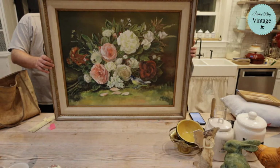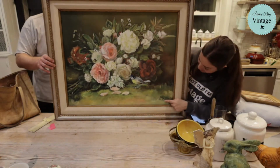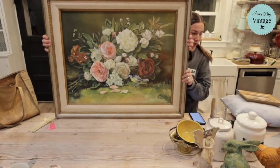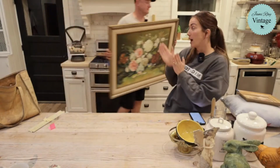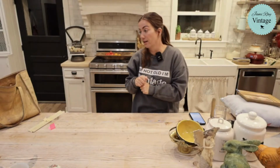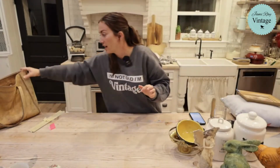The signature on this is Pat Smith. I tried to look up the artist and I couldn't find her. So Susan says it's a bargain for the artwork. I thought so. I paid $19.95 at Goodwill and I couldn't get that in my cart fast enough. I was super excited.